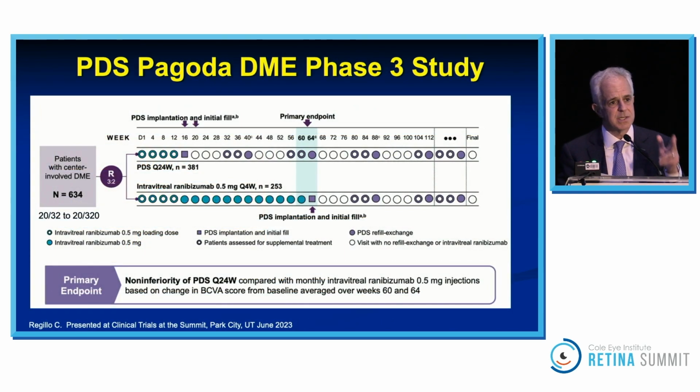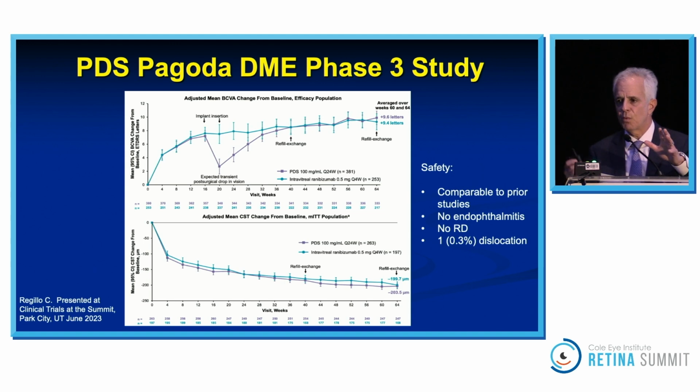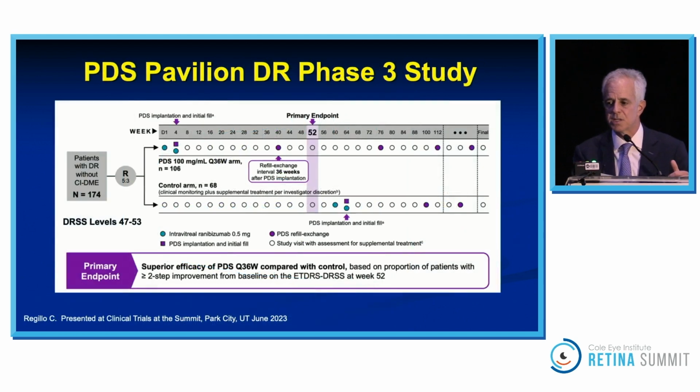What did they show? This is the DME study with the port delivery system. Both arms had initial loading of anti-VEGF, and then the port implanted and then refilled every 6 months compared to monthly ranibizumab at 0.5 milligrams. And it showed great results. It worked as well as monthly ranibizumab, even at the higher dose that's used ex-US. Look at the drying with the OCT, identical. Okay, so sustained delivery works very well. In fact, the safety profile, we know there are issues with having device and surgery and the safety. Rishi showed that earlier. But we're seeing trends for better safety outcomes as we progress along through the clinical trials, including these DME studies. As you see, no cases of endophthalmitis in the Pagoda study.